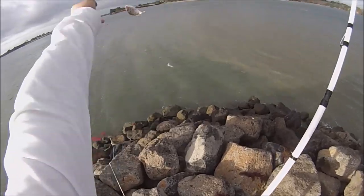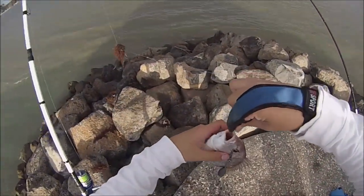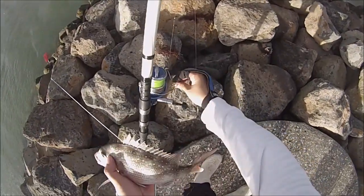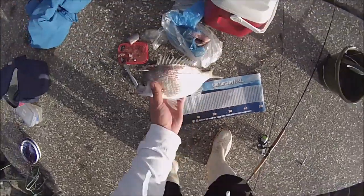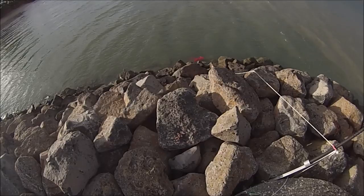Small one's lucky to go back. Let's see this one, he might be close. I doubt he is, but we'll give it a check. Nah, he's nowhere near big. 25. In Wellington area, that would be legal. Not here though. Up it goes.